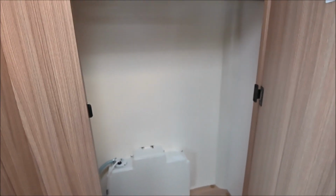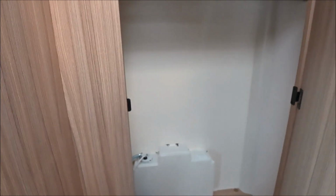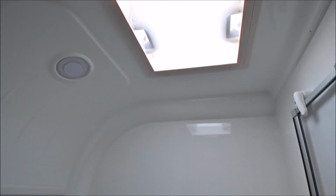Not a bad wardrobe. Because remember, 5 people are going to be in here. Not bad hanging space. And the shower. Yeah, that's fine, but there's nowhere to put your soaps on or anything like that. Which seems rather a shame. But you do get a roof vent, well done, Bailey. Lets all that steam out.